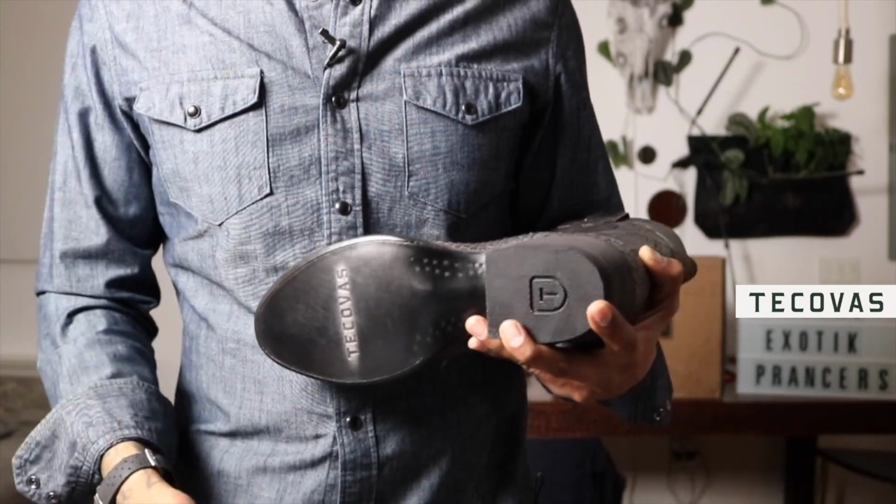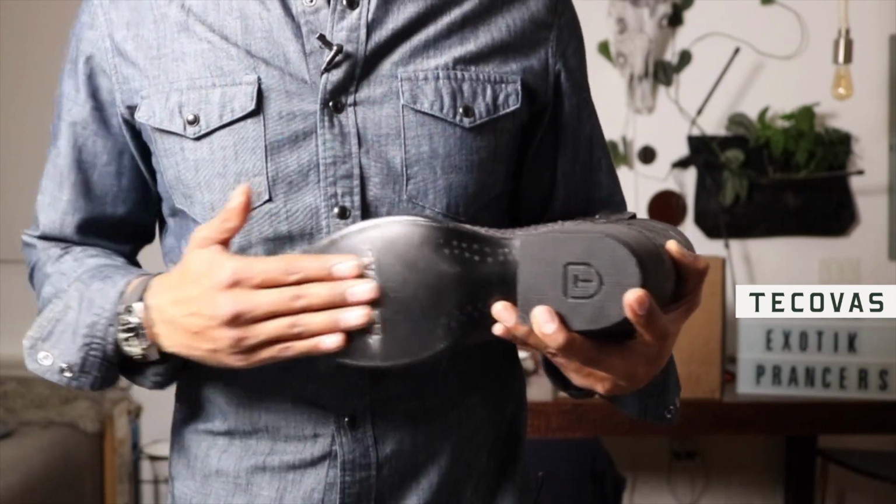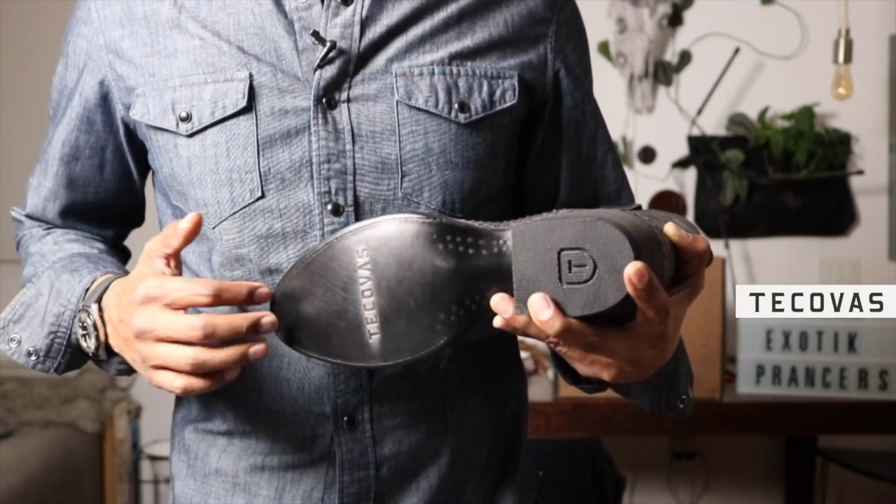Because if you go to a cobbler and you get a rubber half sole, what they'll do is they sand this first, and then they glue on the rubber half sole.